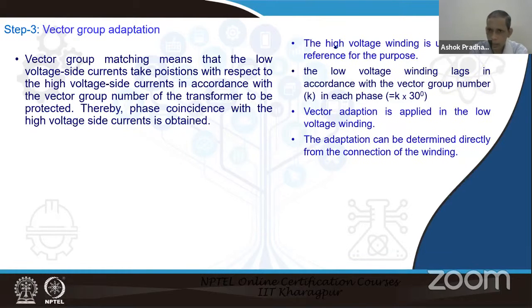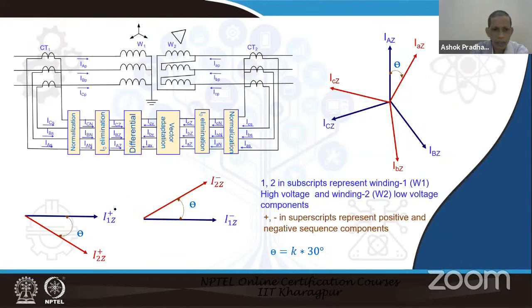What I already enumerated in that lecture is that the high voltage winding is the reference, and the low voltage winding follows the high voltage winding. We have a K factor, that is the vector group number mentioned, YD1, YD11 and so on, whether it is 1, 11, 5, 6, whatever that number happens to be, we call that K, and multiplying with 30 gives the corresponding theta angle. So the vector adaptation is applied to the low voltage winding, and the corresponding angle is computed in terms of K times 30. For the positive sequence perspective, we take the reference at the high voltage side always, and the low voltage side lags by the corresponding theta, where theta is nothing but K into 30 degrees, and K is your vector group number 1, 11, 5, 6 or so.